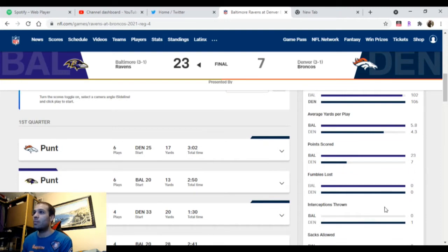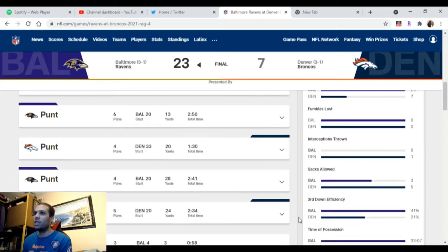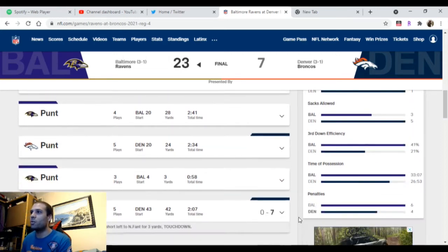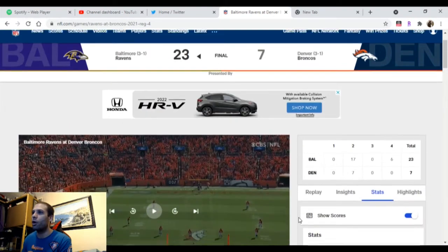Neither team lost a fumble, but they did get one interception off of Denver. Baltimore let up 3 sacks, and then they got 5 sacks on Denver. Baltimore was 41% on their third down efficiency, only allowing 21% to Denver. Time of possession, Baltimore had it 33:07 to the opposing team's 26:53. Baltimore had 6 penalties, Denver had 4.